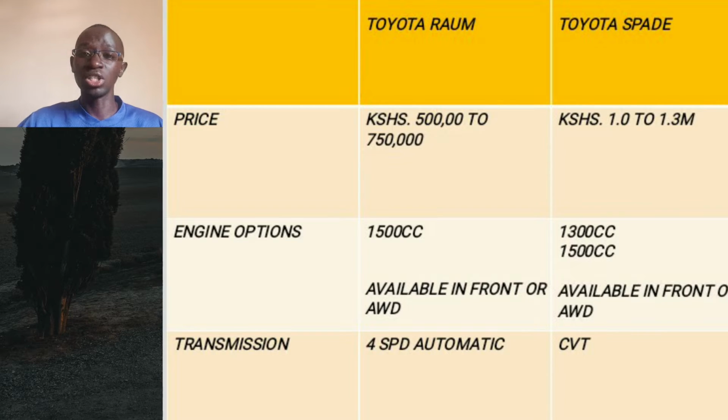And that same strategy was used in the 1NZ series of engines. When the Toyota Spade was introduced to replace the Raum, that same 1NZ engine was used, but with a few tweaks here and there to improve on efficiency and also a bit of performance. And no wonder these engines have continued to be reliable over the years. The only radical change was to do with the transmission. Instead of the 4-speed automatic, Toyota chose to go with the CVT to ensure better efficiency. So in the Spade, you get either a 1300cc or 1500cc. Both engines come paired to a CVT gearbox, and all-wheel drive is available as an option.